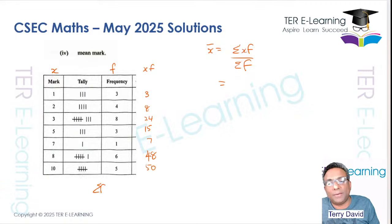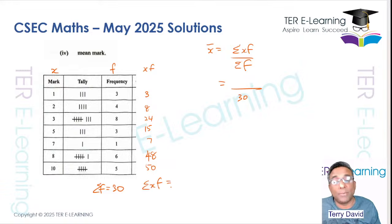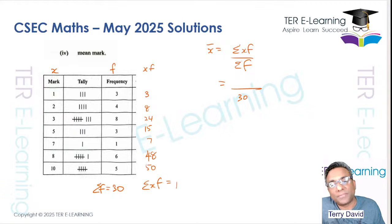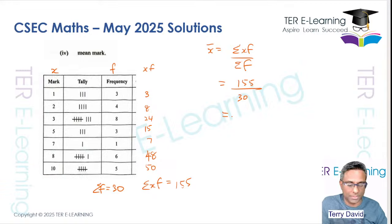Now your sigma f here is going to be 30. They told you at the beginning you have 30 students, so the bottom part is going to be 30. We need to work out sigma xf, so you add up everything in that column: 3 plus 8 plus 24 plus 15 plus 7 plus 48 plus 50, and you're going to get 155. So the mean is going to be 155 over 30, and you're going to get about 5.17. That's your mean score there, 5.17.